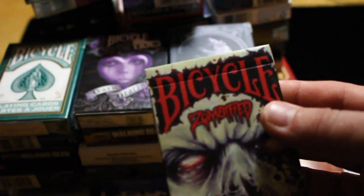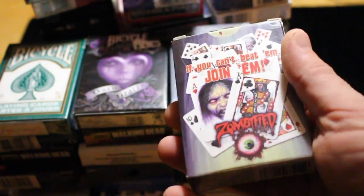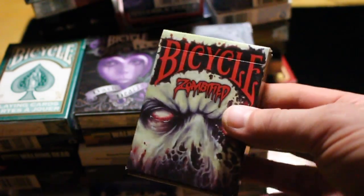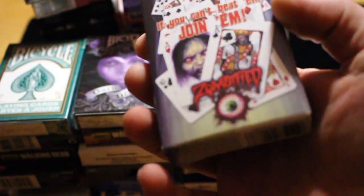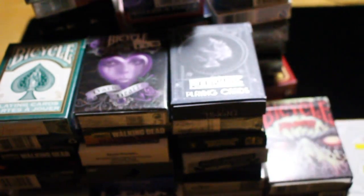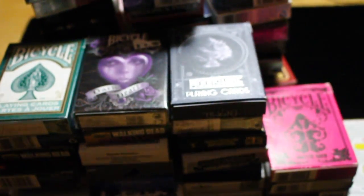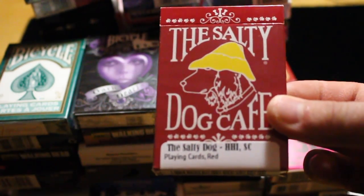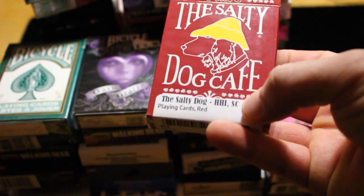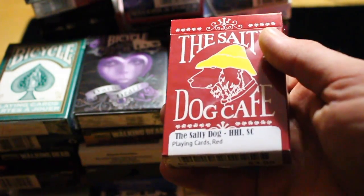This is the Bicycle Zombified deck. Really cool deck of cards. These are probably some of my favorite zombie themed cards. Pretty cool. And we have the pink Nautic back playing cards. We have the Salty Dog playing cards from Hilton Head, South Carolina. The Salty Dog.